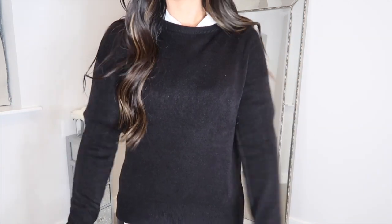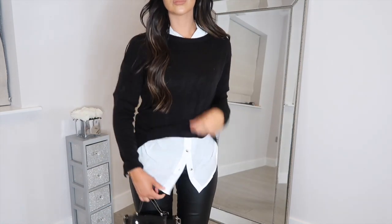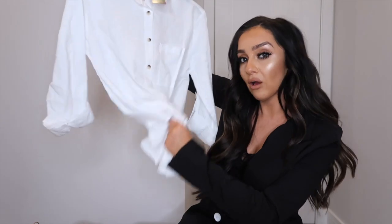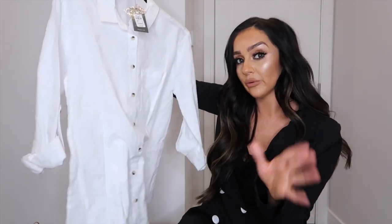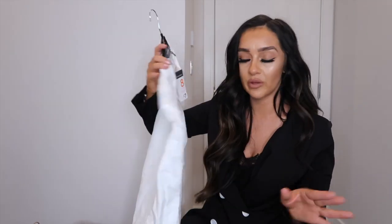I got it in a size 8, and like I said, I just thought it was quite a nice shirt, nice length as well, so it will sort of hang out of the jumper. I'll show you what it looks like on. Really like that, and you can never go wrong with a white shirt in your wardrobe. It goes with so many different things.